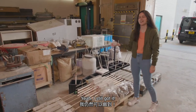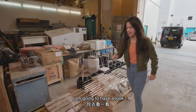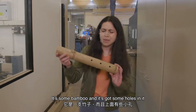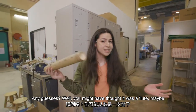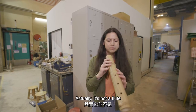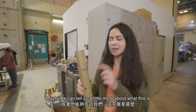Yeah, I still got it. Wait, there's something interesting over there. I'm gonna have a look. So I just found this on the ground. It is some bamboo and it's got some holes in it. I'm gonna give you some time to guess what you think this might be. Any guesses? Well, you might have thought it was a flute, maybe? Actually, it's not a flute. Now let's go find the professor and maybe he can tell us a little bit more about what this is.